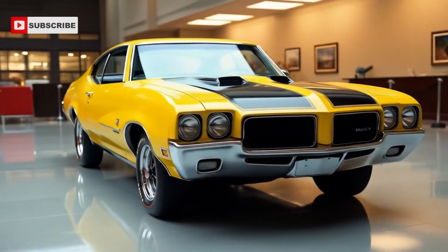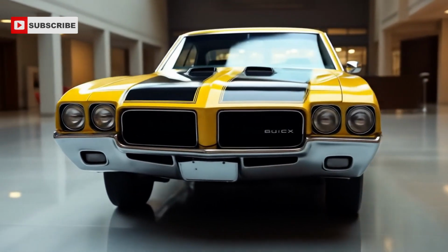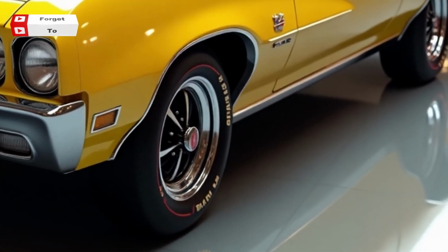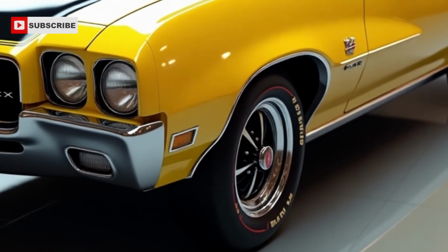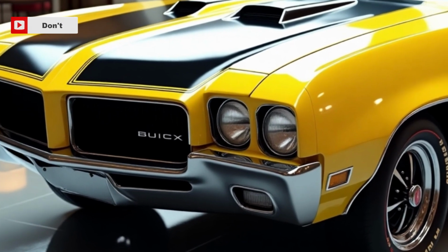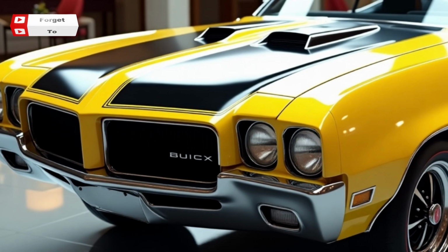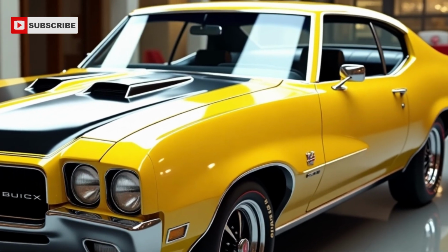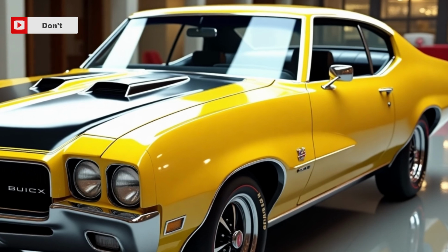Buick only made 678 GSX units in 1970. That's it. In a sea of GTOs and Chargers, this car was a rare gem, even when it was brand new. Many buyers simply couldn't justify the price. It was expensive, more refined than its competitors, and most muscle car fans were chasing raw performance, not plush interiors.